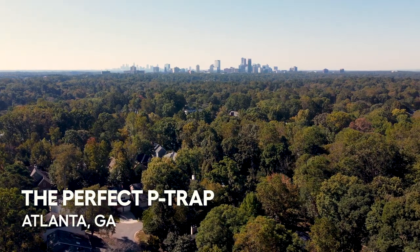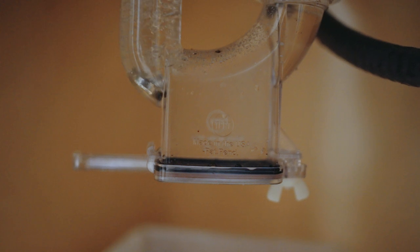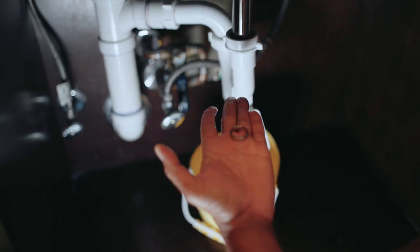I'm Dave, I'm the inventor of The Perfect P-Trap. And I'm Stephen, Dave's partner. You never have to worry about losing an heirloom as it will fall right into the trap and out through the trap door. And you'll never have to call a plumber for a simple clog in your sink. It's funny that you said it's plumber free because that definitely speaks to our DIY culture. What was your personal inspiration that sparked this idea?